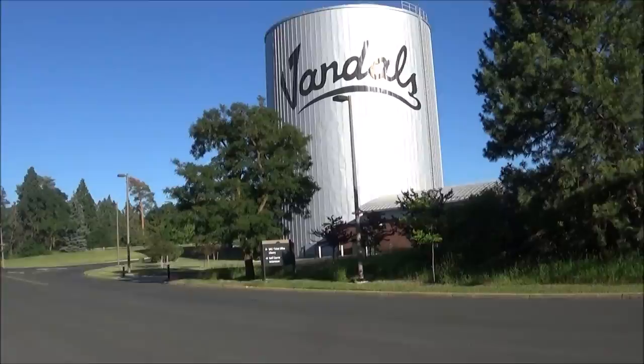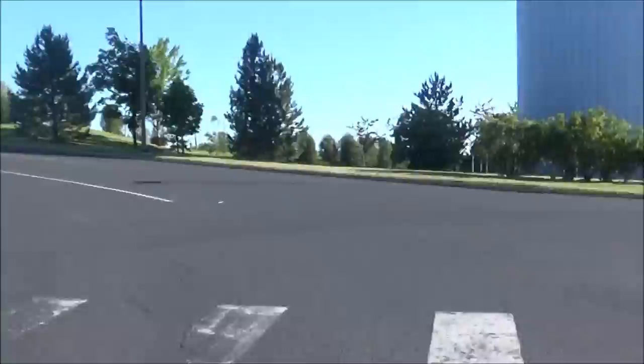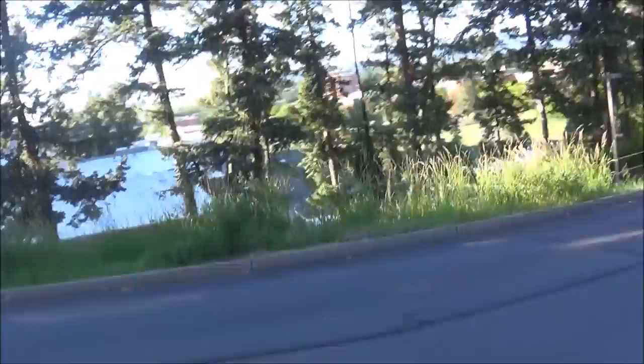Go Vandals! This is the Kibbe Stadium. Alright. The Kibbe Stadium. Pay to park. It says it on every post. Playing on a field.